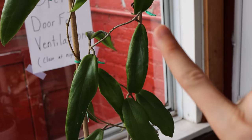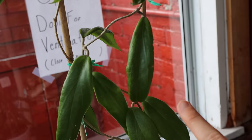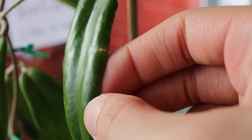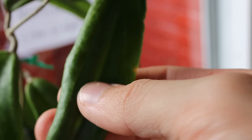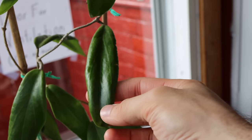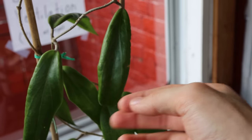One thing I can say that's negative about this plant is that the leaves are very brittle and they get damaged very easily. Here you can see a cut in that. That never happens with any of my other Hoyas. I've never injured my other Hoyas unless they like fell out of the Freedom Tower, but otherwise, no, they're all intact except this one.